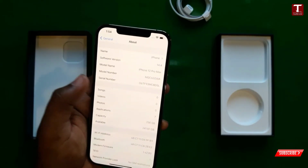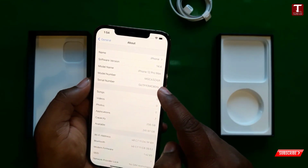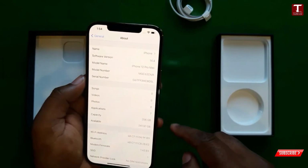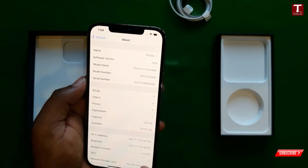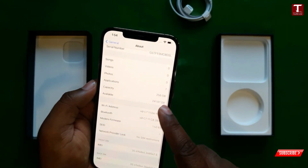You can see the software version 14.4 and the model name iPhone 12 Pro Max, model number, and serial number. So this is the biggest device ever produced by Apple. This device is physically dual SIM. We can insert two SIMs at a time.